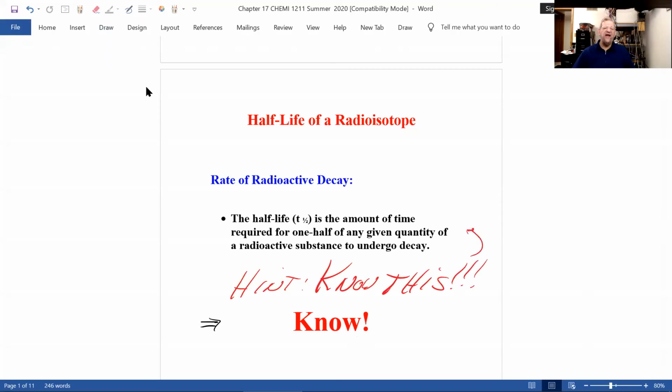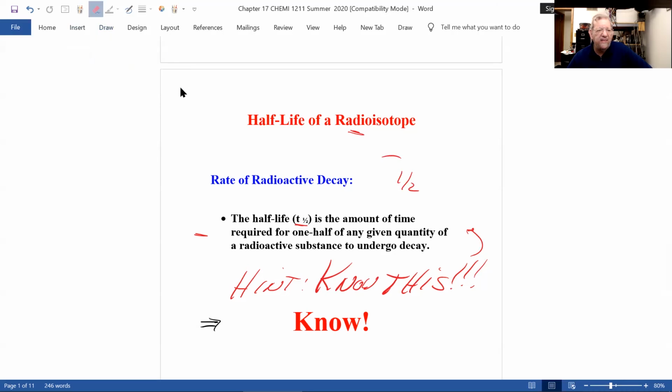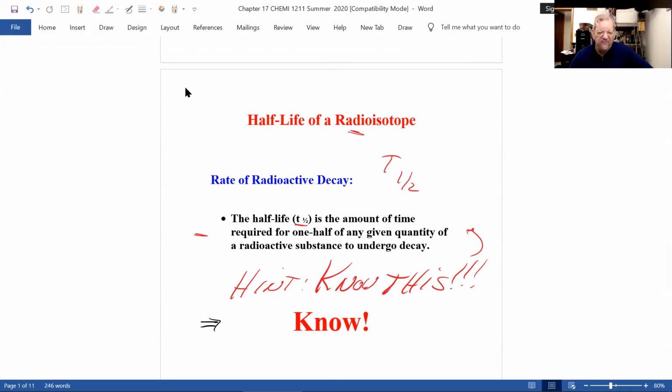Now, what's the half-life of a radioisotope? That's the rate of decay, and the half-life is abbreviated T1/2. T1/2 is the amount of time required for one half of any quantity of a radioactive element to undergo decay to something that's not radioactive. So this is the amount of time.